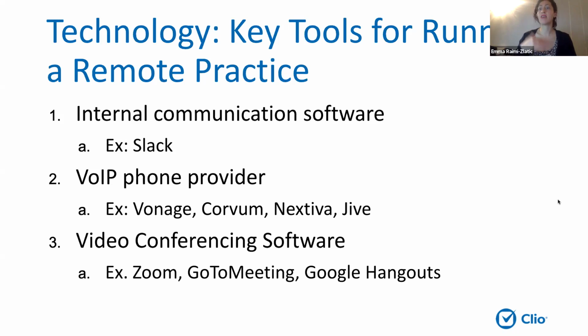So a great way to communicate is to get one of these external tools. Also, making sure that clients and prospects have a way to quickly connect with you. I know our phones at our office are probably off. Maybe we have call forwarding, but having a free or paid service like a VoIP phone provider can really help with that. It gives you an external number that they can call.